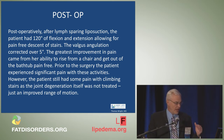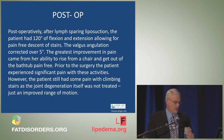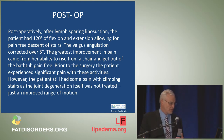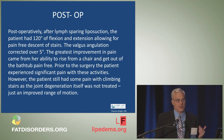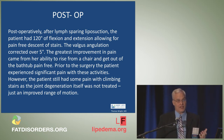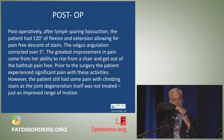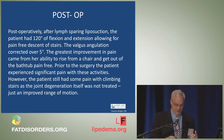The greatest improvement in pain came from her ability to rise from a chair and get out of a bathtub pain-free. Prior to surgery, both getting in and out of a chair and in and out of a bathtub caused significant pain. The patient was still experiencing pain with climbing stairs, even though she had this improved range of motion. And that makes sense, because what we've done is take some stress off the mechanics, but we have not repaired the articular surface, which after years of wear had deteriorated.